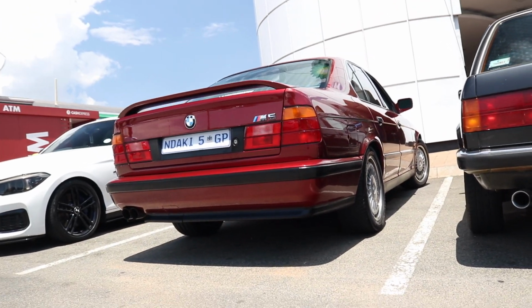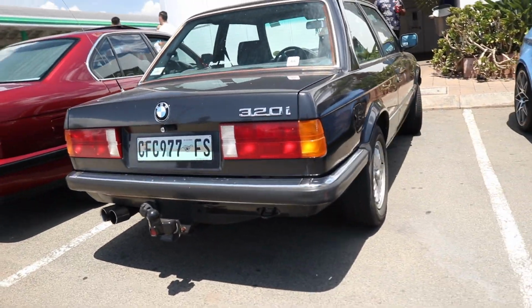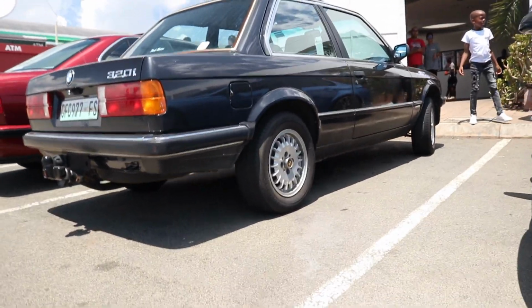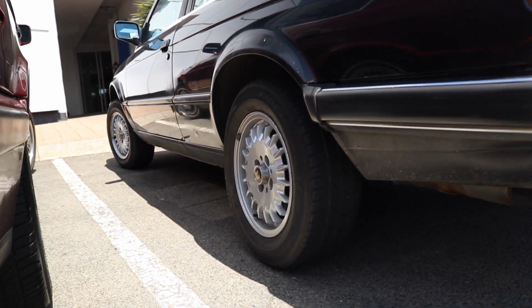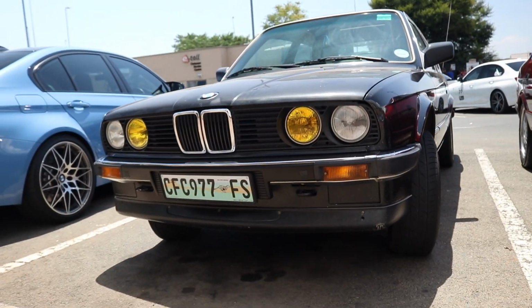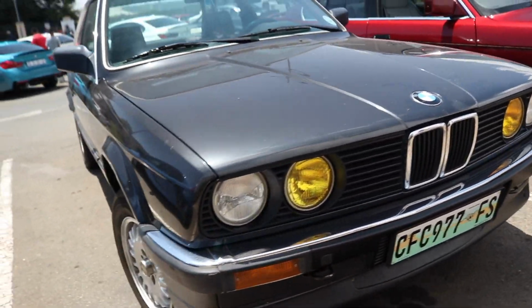Yeah. And then this side we have an E34 M5 with the turbine, and an E30. We're talking to the owner of this car. This car is an import from France, a left hand drive, two door Comi 320. This thing looks hella nice with the OEM bottle caps. Apparently it also has the yellow headlights. Since it's an import from France, apparently they have to have that yellow headlight.